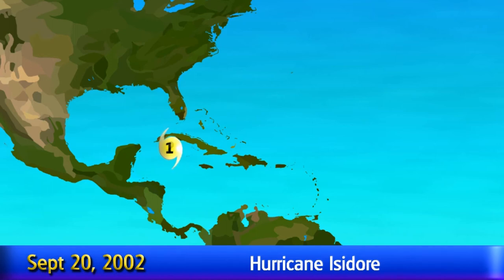Isidore continued towards the northwest, passing the Cayman Islands and intensifying into a hurricane as it approached Cuba. The storm passed the Isle of Youth with winds of over 100 miles per hour and made landfall in extreme western Cuba as a Category 1 hurricane.